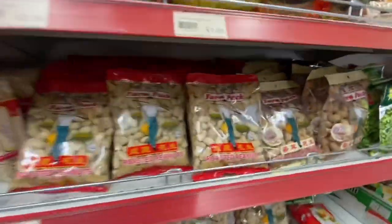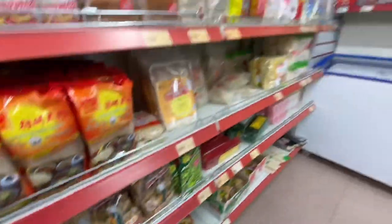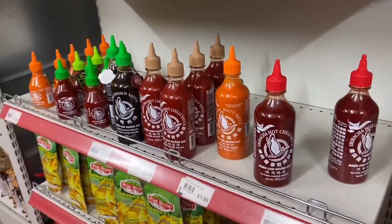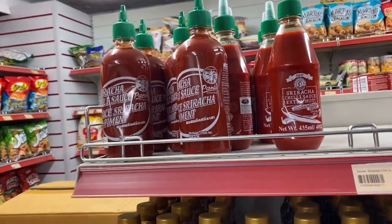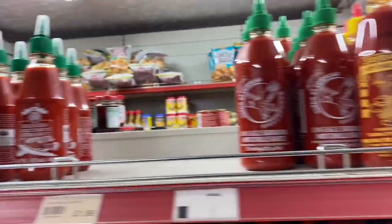Wow, these are packaged nuts. We are in the era of packaging. A lot of packaging up and down, a lot of packages. Wow, wow, wow. Okay, these are the different sauces. Chili sauce, hot chili sauce, sriracha chili sauce.